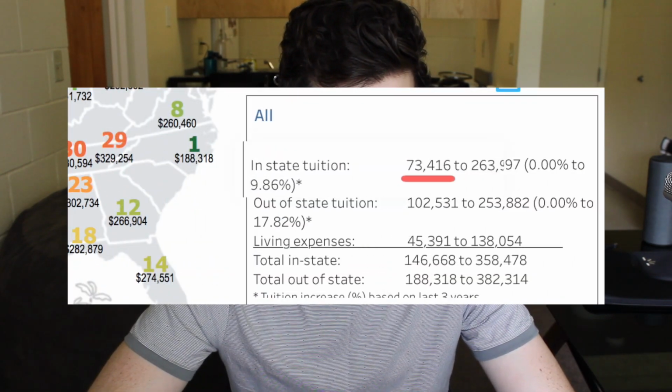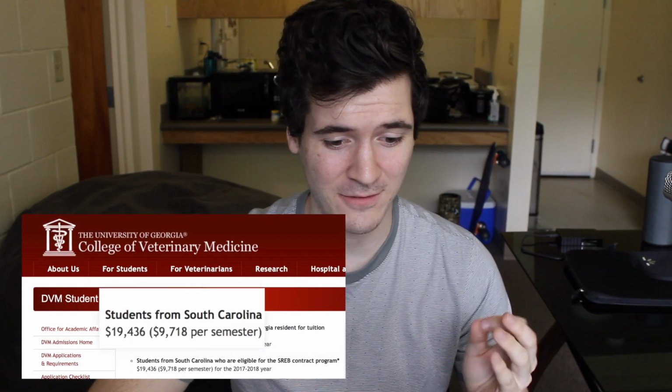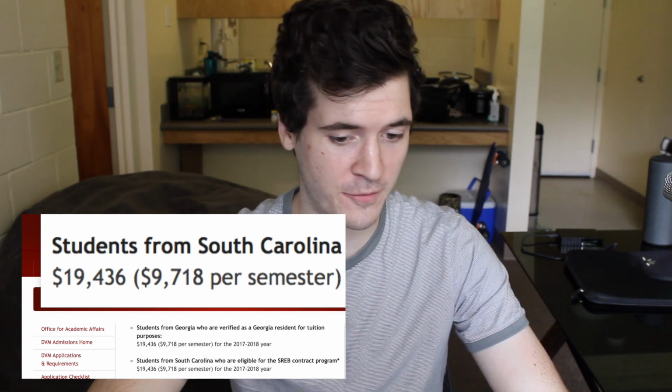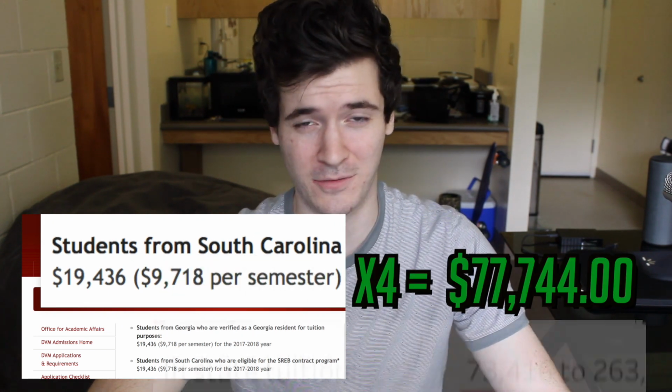For example, if you look at UGA, it has the cost for in-state tuition being at $73,416, when for me, as of 2017, is actually $9,436 per year, which with 4 years would be $77,744, which is actually around $4K higher. And it doesn't end there either.